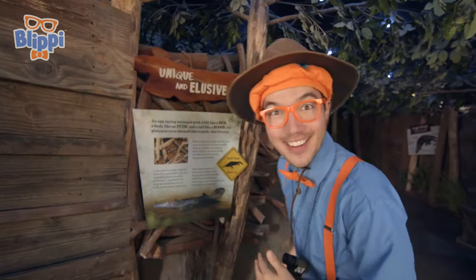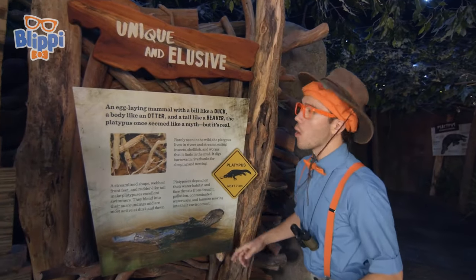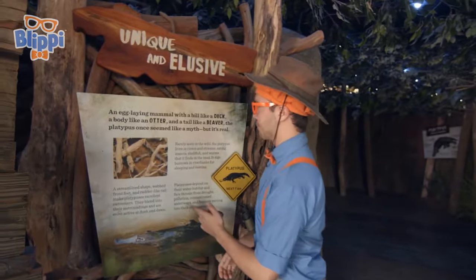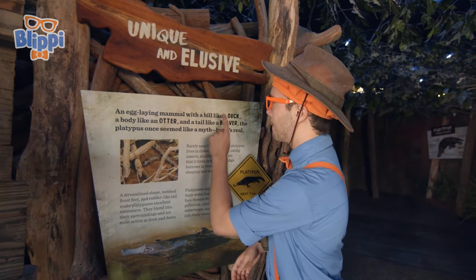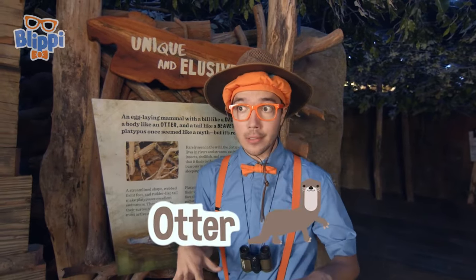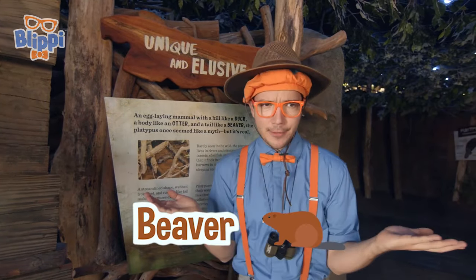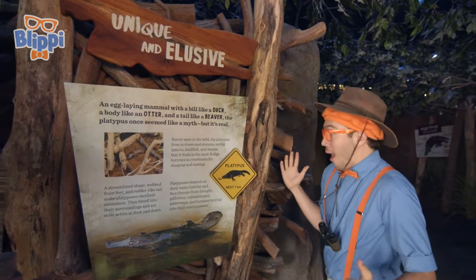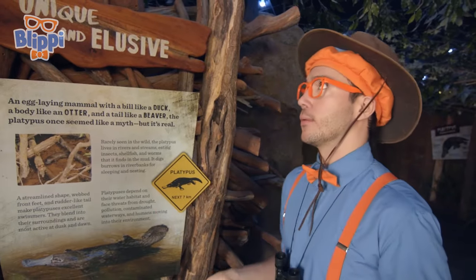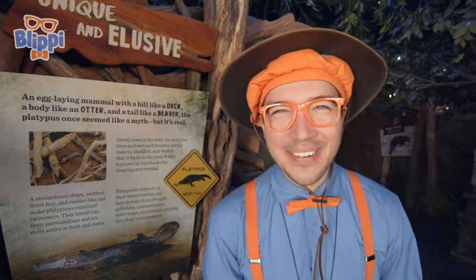Look at this place. I wonder what kind of animal lives here. Let's find out. Oh, unique and elusive. That means whatever animal lives here is really special. Let's see what it says. This animal has a bill like a duck and lays eggs. Has the body of an otter and the tail like a beaver. It's the platypus. Yeah, we found where the platypus lives. Whoa, it's really dark, but I know we can find it. Come on.